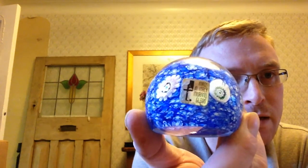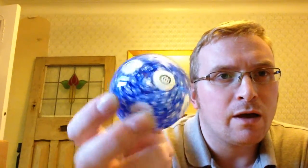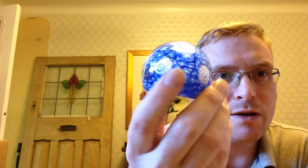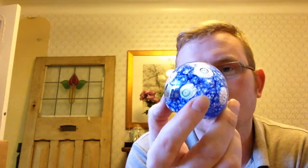And then I picked up for a fiver a piece of Murano glass. You can see there, made in Italy, Murano glass. And this is called Mille Fiori. I've sold these before for anywhere between £10 and £20. So I'll have to look that up, because I've not seen one like that before. It's quite unusual, the whole thing being blue and having bits in it.